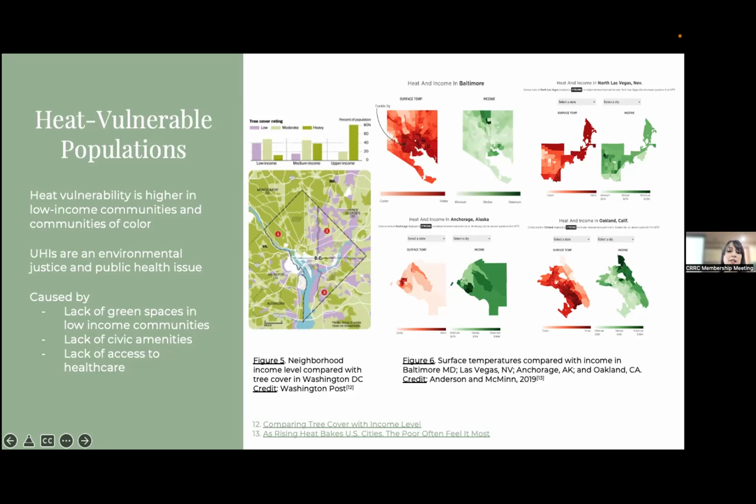Figure 6 here illustrates the correlation between income level and surface temperatures across 4 cities in the United States. So you can see here that the lack of green spaces and cool materials in low-income communities leads to higher surface temperatures caused by heat-absorbing urban materials such as asphalt. Figure 5 shows the lack of tree cover in low-income neighborhoods in Washington, D.C., compared with middle-income and high-income communities.